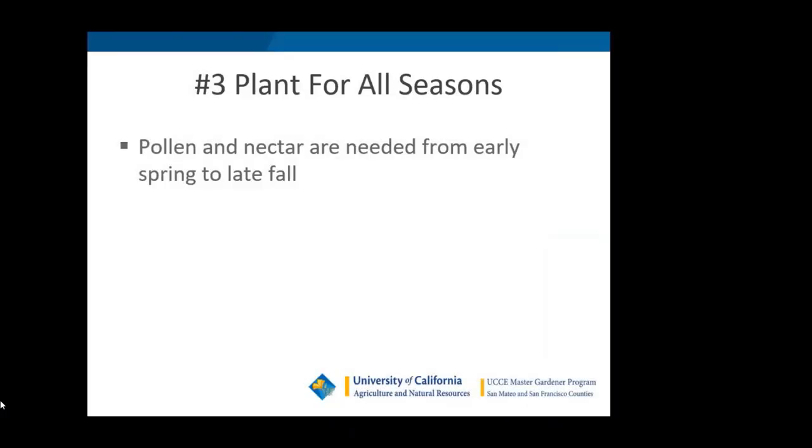Number three, plant for all seasons. Pollen and nectar are needed from early spring to late fall. And I told you about the lifespan of bees and butterflies. So they're going to be around for a while. So you need to provide for them during that period.